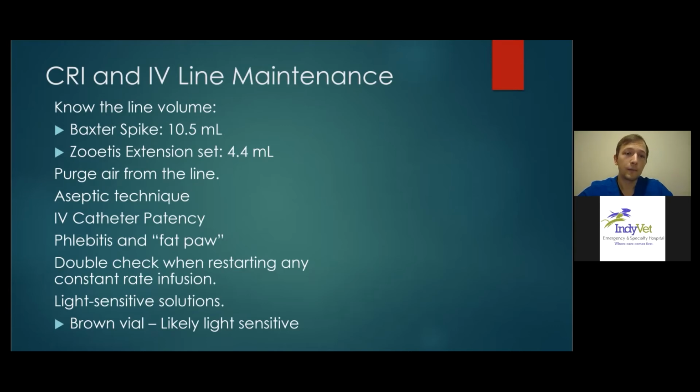The Zoetis extension sets are about 4.4 milliliters. The key of knowing these is if you're going to change your fluid rate or your medication rate, there's potentially going to be a delay. Depending on if you're using a syringe pump, that medication is going to be delayed from the location of your piggyback to the point of your patient, partially based on the total fluid rate that you're on. So those are good things to keep in mind when you are giving a CRI, that you may not get that instantaneous reaction from your dose change, based on the distance between where your piggyback enters in and your patient.